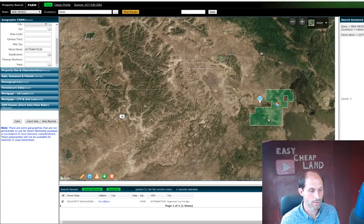So there's new property, $4,999 for the right adventure. And go out there, stake your place, and go have fun with it.